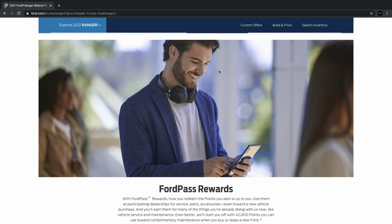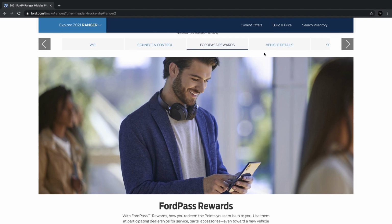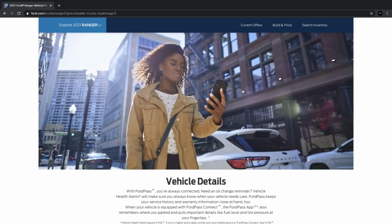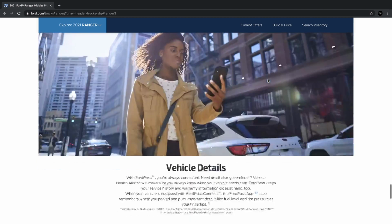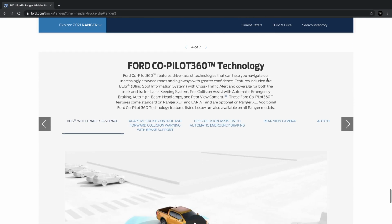Ford Pass rewards. All right. So basically, it's a rewards program. You spend X amount of money and they give you stuff. And there's just a bunch of other things here. We'll skip that for now.